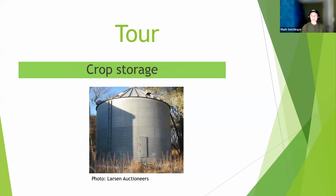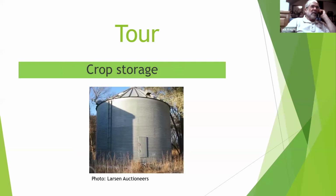The inspector will need to see crop storage, hay mows, grain bins, veggie coolers. And Mark, if I could add, on the field tour, that's when we get to pull up a plant and look for pests and identify weeds as part of the inspection, and that's often the most enjoyable part.